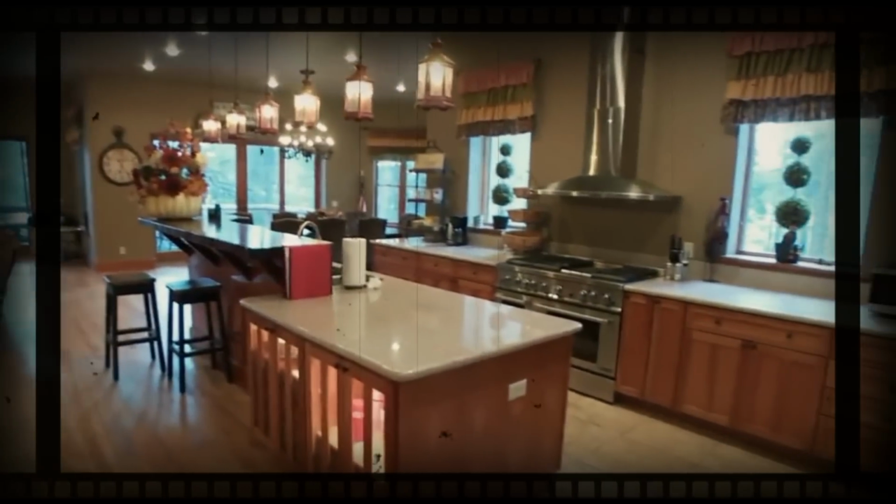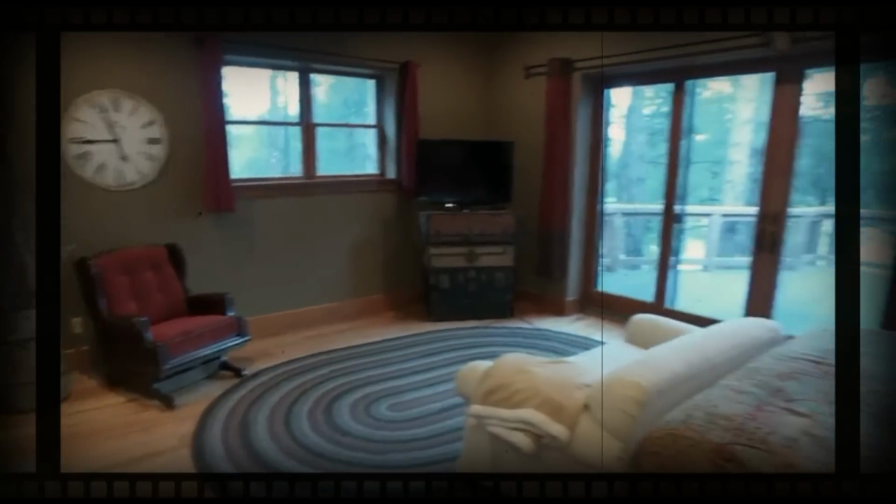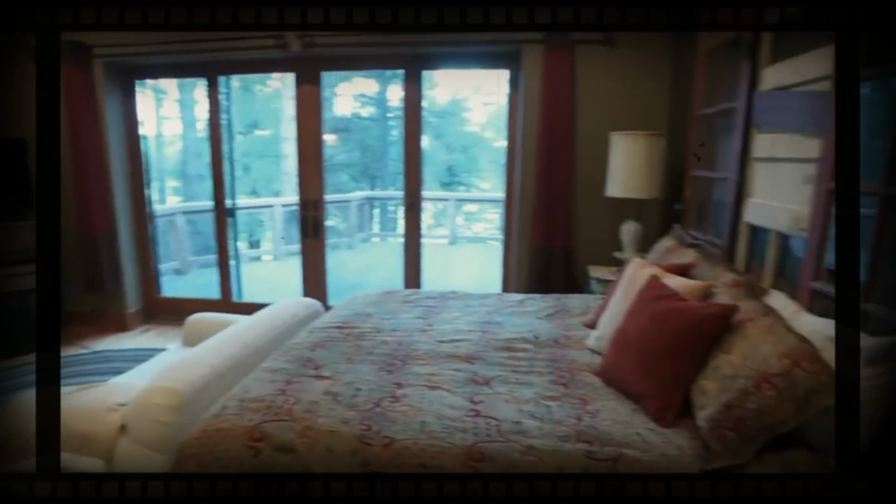The good thing about the house is it's fully furnished. Like there's appliances and dishes in the kitchen. There's blankets, there's beds. It's been used as a short-term rental.